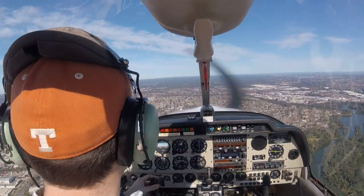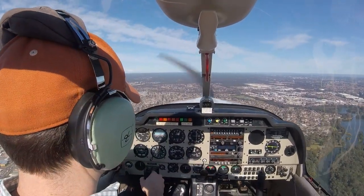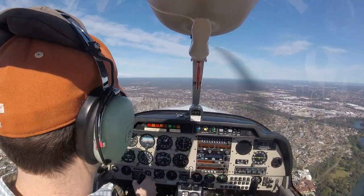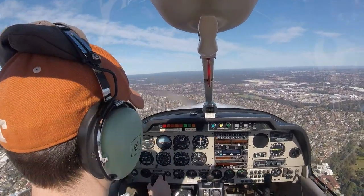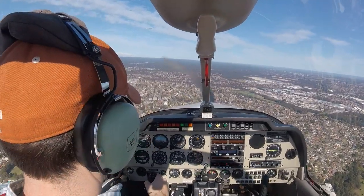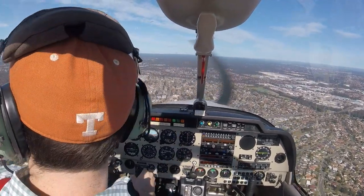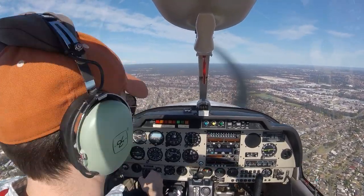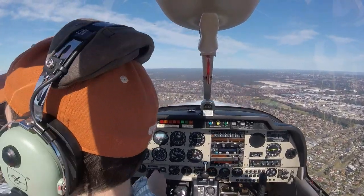Mike Fox Yankee, downwind, full stop. Mike Fox Yankee, follow the Cherokee mid downwind. India Bravo Uniform, runway left, clear to land. Runway left, clear to land, India Bravo Uniform.